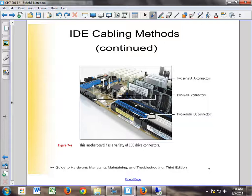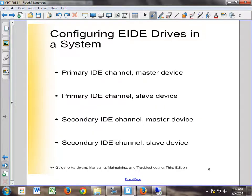That relationship is called the master-slave relationship. Okay? So on a PATA cable, there is a master device and a slave device. Okay? This is two different cables. There's a primary channel on this motherboard and a secondary. There's a master and a slave and a master and a slave. So if I have two different things plugged into here, when the information gets to the motherboard, it needs to know whose it is.